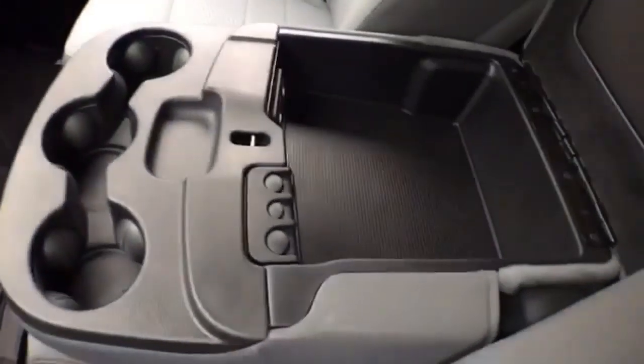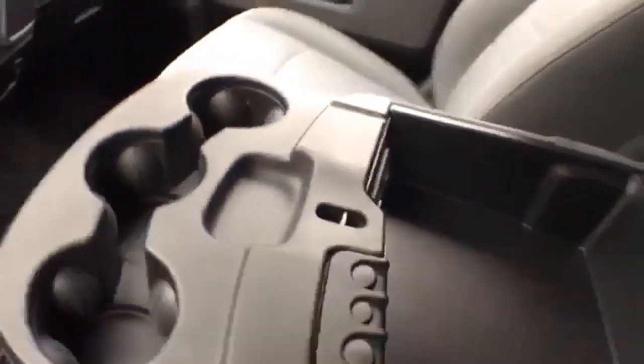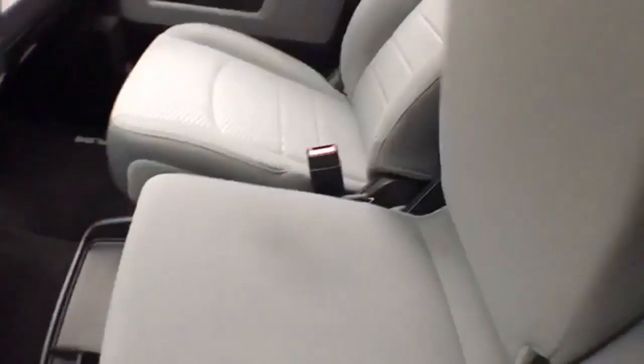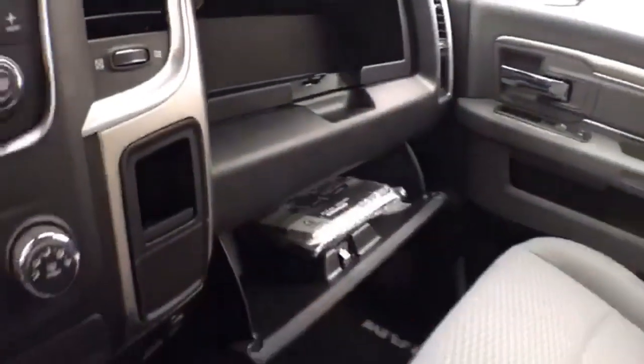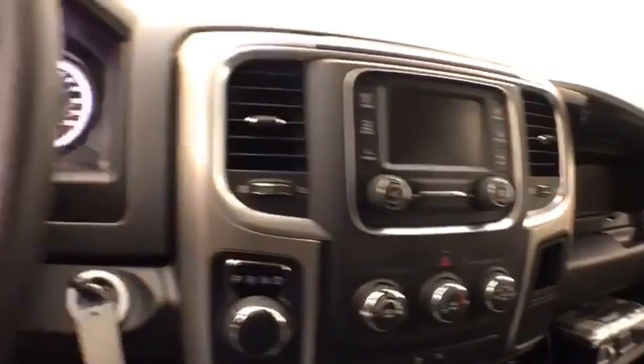cup holders and storage in the armrest, USB and auxiliary input allowing you to connect media devices, otherwise up and out of the way for a middle passenger. And dual glove boxes with all the owner's materials inside.